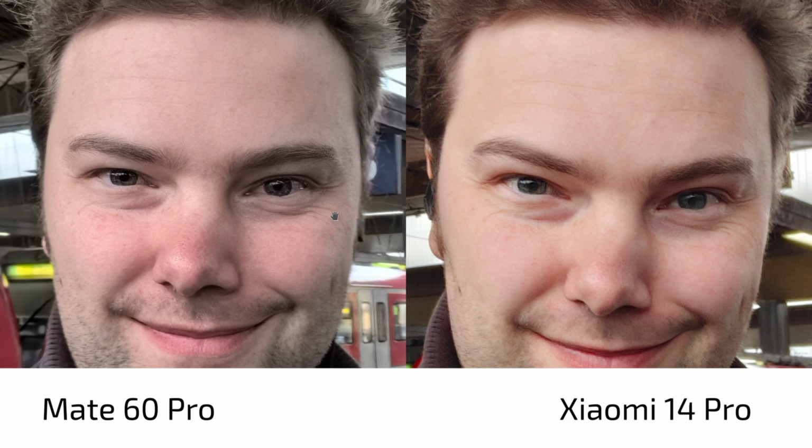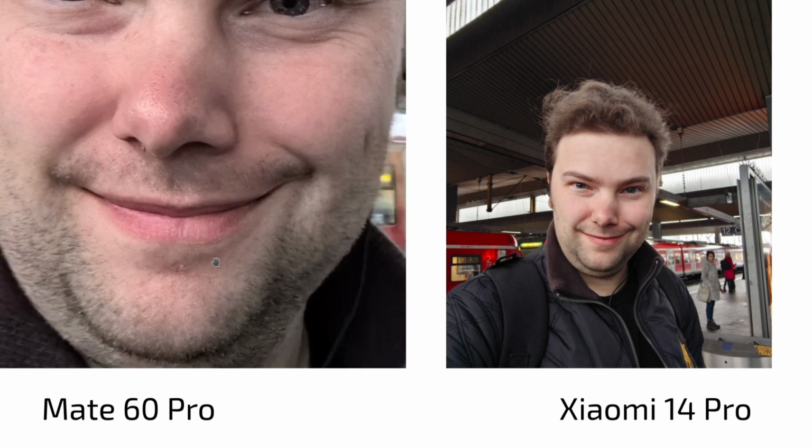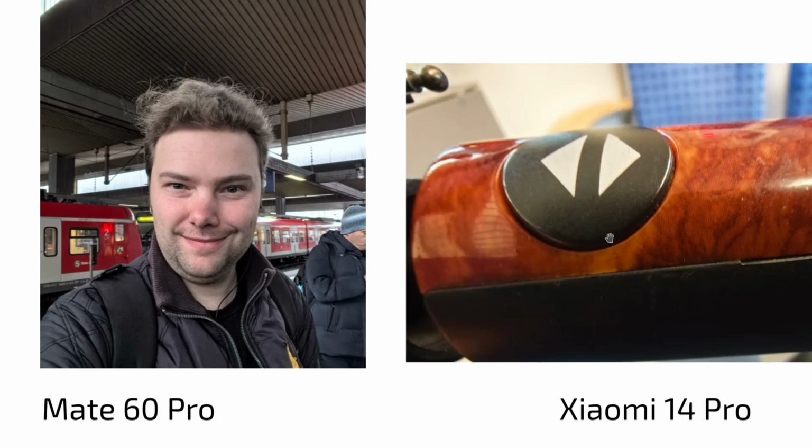At nighttime, I think it might reverse. But yeah, which one do you prefer in this case? I think I prefer the Mate 60 Pro. I like the colors of the Xiaomi a little bit more, but if I would take the colors from here, put them here, then I would like the Mate 60 Pro a little bit more. And I can make this a bit warmer, but I cannot make it a bit sharper like on the Mate 60 Pro, more detailed there. Also my beard and here. Yeah, the colors are a bit better on the Xiaomi 14 Pro for sure, but I would give it to the Mate 60 Pro in terms of selfies.